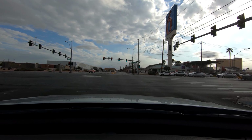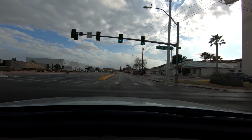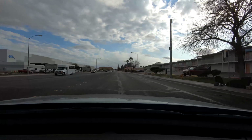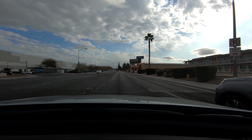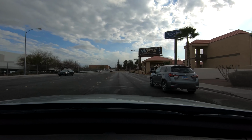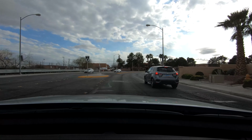But we'll go straight here. This will take you down towards Reno, and this will take us down to, I think it's the Four Seasons or Mandalay Place or Mandalay Road or something like that. I can't quite remember. But if you guys remember, in the Mandalay Bay video, I asked you how many miles we walked. I didn't forget.